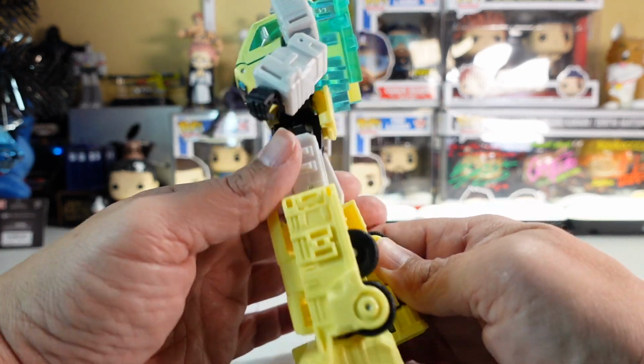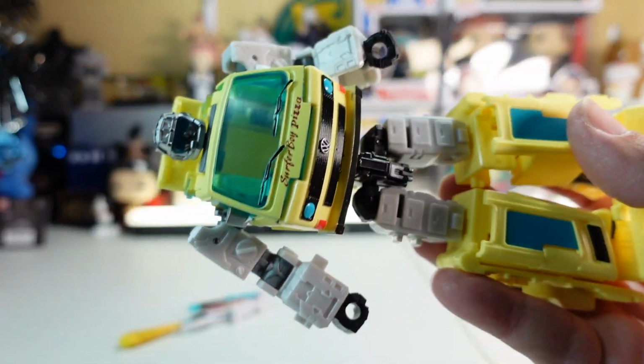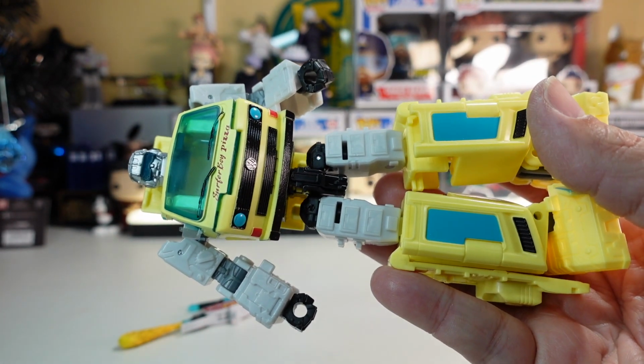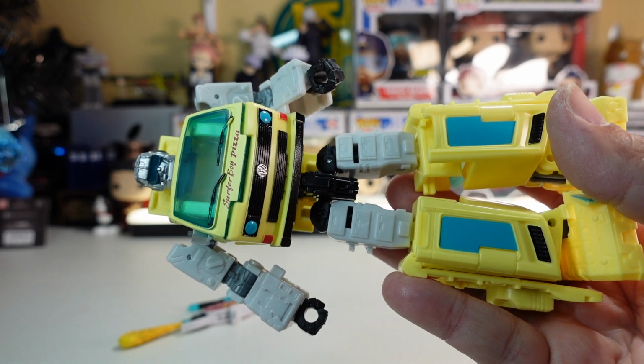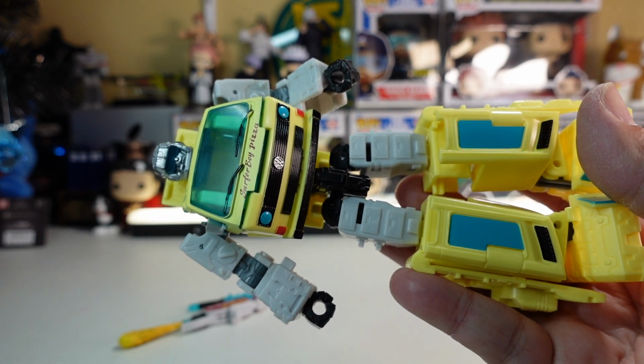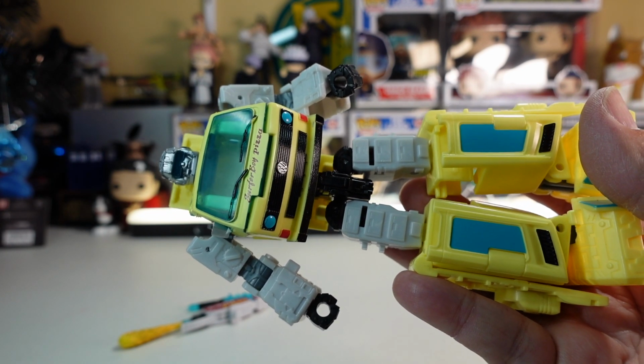Okay, so let's just get into it. I'll just show you here how he looks, and you just tell me what you think. I mean, he's okay. He's like, you know, that. My mom told me if I can't say anything nice, don't say anything at all. So I will say some nice things about this.